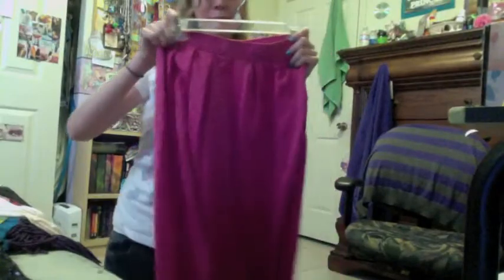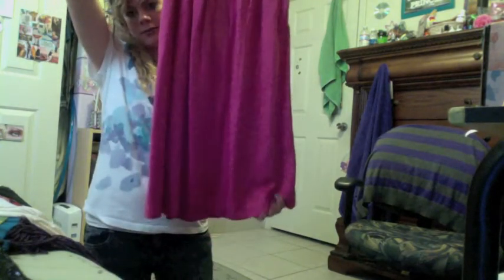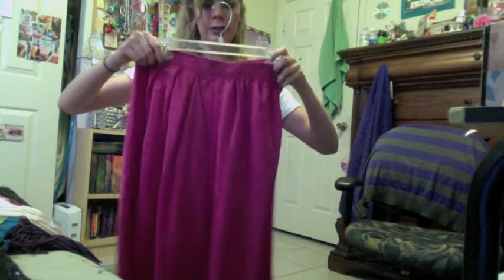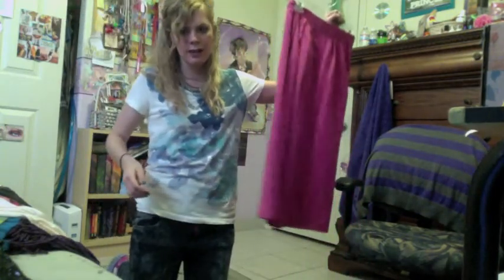And I got this pink skirt. It's got pockets and the pleated pattern going on the top, and it's really long. And this is one that's kind of smaller on the waist, so you could wear it more like a high-waisted skirt, so that's cool. And then it's got the zipper on the side, and so that's fun. Pink skirt.